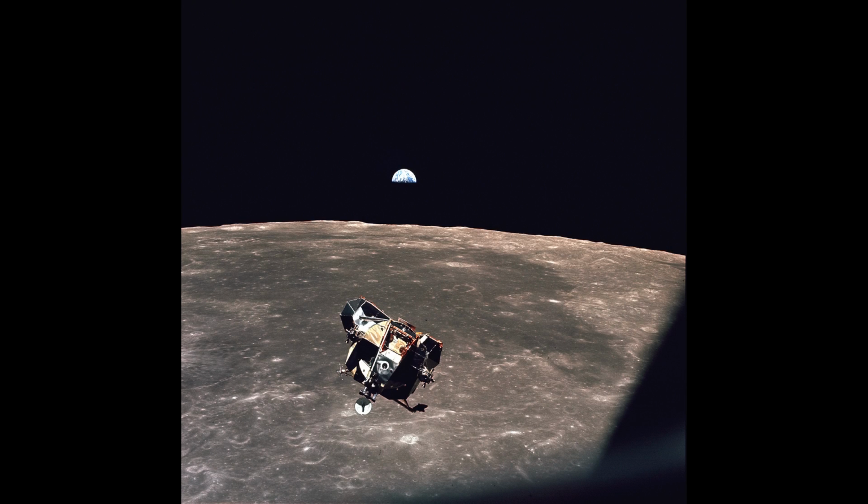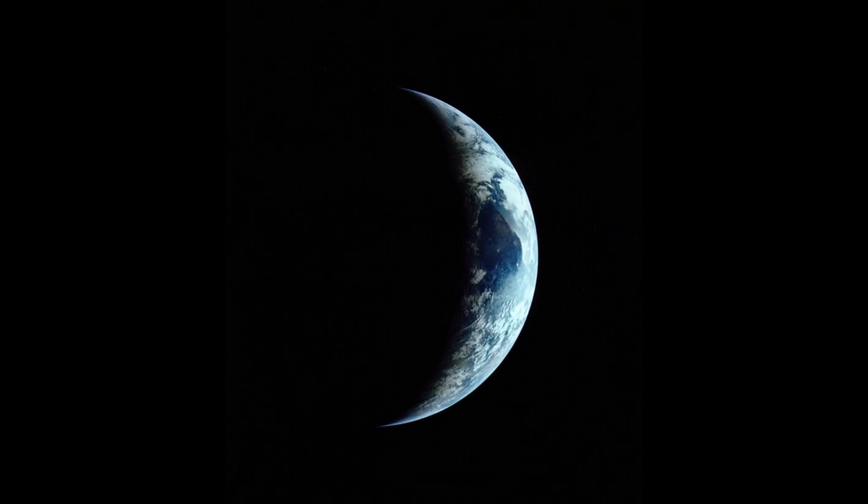And this is the view Mike Collins had as he watched the lunar module return. After 27 hours and 51 minutes apart, the crew of Apollo 11 were whole again and began to adjust trajectory to leave lunar orbit and head back to Earth.